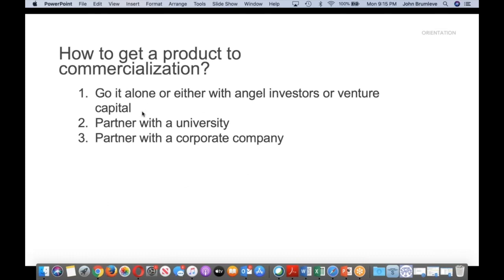So if you have this idea, you have a couple choices. You can either do it yourself or reach out to an angel investor or venture capitalist. One of the easiest ways for you, because you're going through training, is to partner with the university, and they will help you, especially with the IP going forward, and look at what else is out there and do a patent search. And then you could partner with another company.